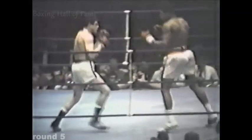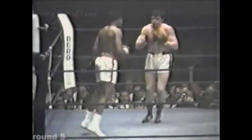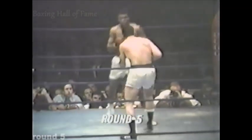Fifth round underway. The syndicated columnist of the New York Post, Milton Gross, has just joined us at ringside, and we'll be bringing him in for some quick analysis after one of the next two rounds.